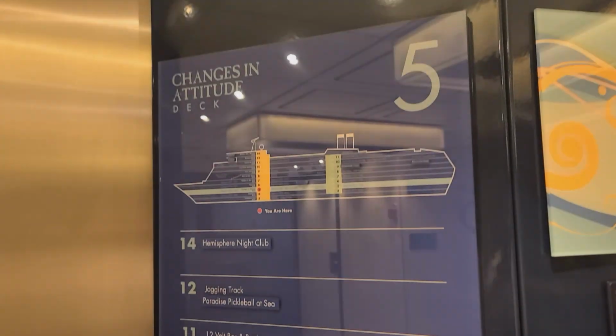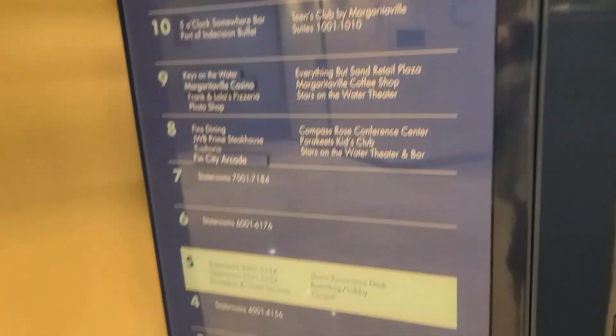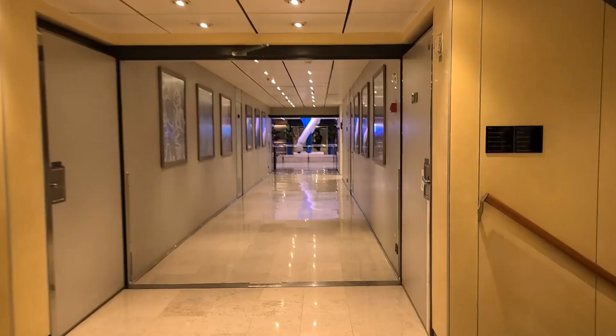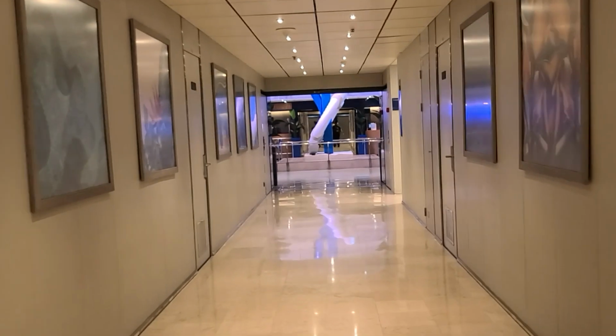Last up, we have Deck 5. So this is where you come to let out a little steam at guest service if something wasn't right and you want to complain about something. This is where you can book a shore excursion.